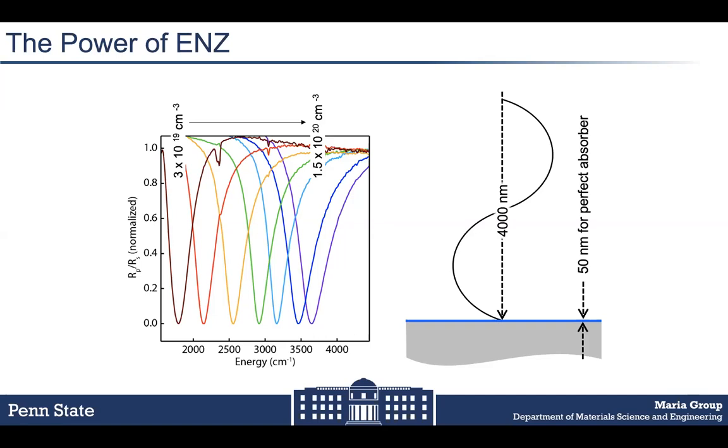Just to give you an idea, if we take the example right in the center of the mid-IR spectrum, that corresponds to a wavelength of about 400 nanometers. We can engineer a perfect absorbing layer of cadmium oxide when it's only 50 nanometers thick and experiences a carrier density somewhere in the high 10 to the 19s to low 10 to the 20s per centimeter cubed. So it's a really interesting geometry where a very, very small structure is absorbing and interacting with very long wavelength light. And it's because of that overlapping interface mechanism.